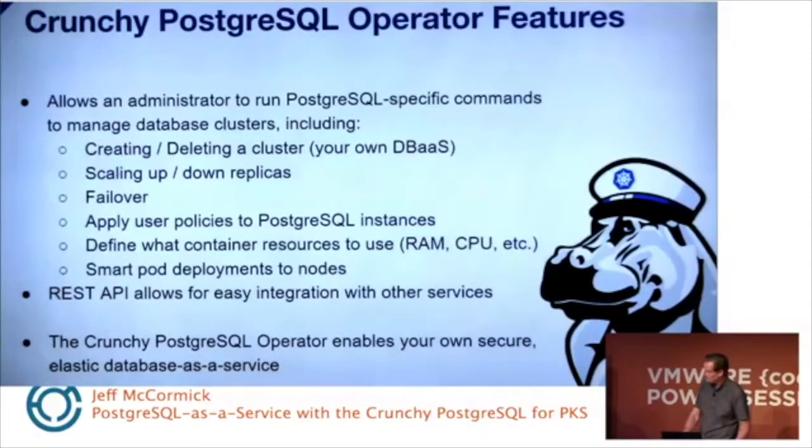So the goal with this project also is to let enterprises build a database as a service, and in this case, it's Postgres as a service. We find a lot of customers have groups within their company whose mission is to provision databases ready to go for projects or groups as they get stood up. So this really tries to aid that.